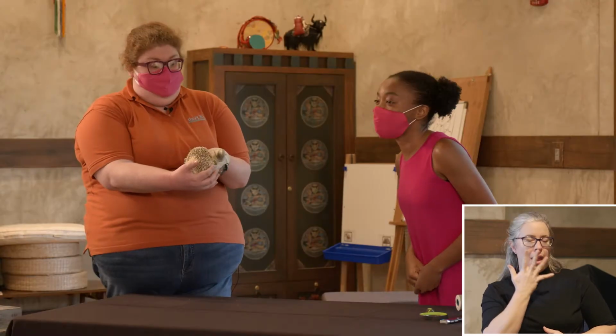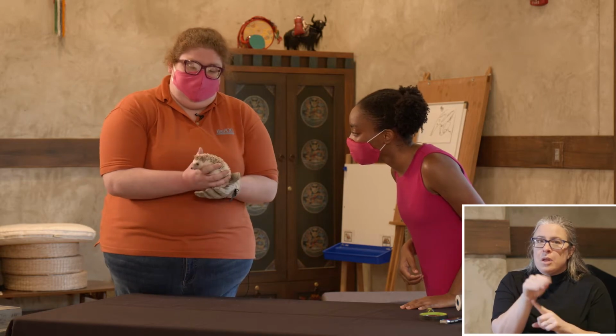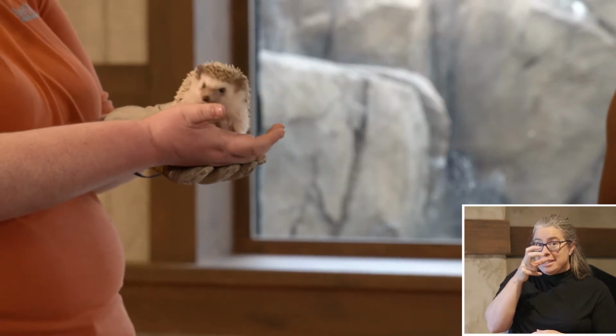Friends, can you see? She does really have a sweet face. She's really cute. Yeah, and she uses her nose to smell around. She's looking for her favorite thing. She likes to eat insects, so she's called an insectivore.